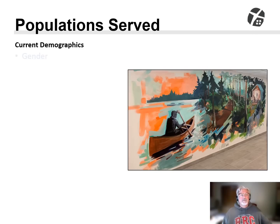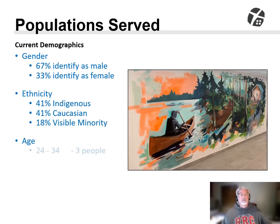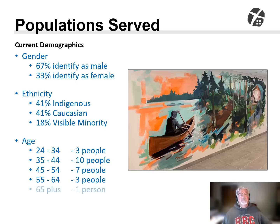Our current demographics show that 67% identify as male, 33% identify as female. In terms of ethnicity, 41% are Indigenous, 41% are Caucasian, and 18% are visible minorities. Age, we have 3 people in the 24 to 34 category, 10 people in the 35 to 44 category, 7 people in the 45 to 54 category, 3 people in the 55 to 64 category, and 1 person in the 65 plus category.